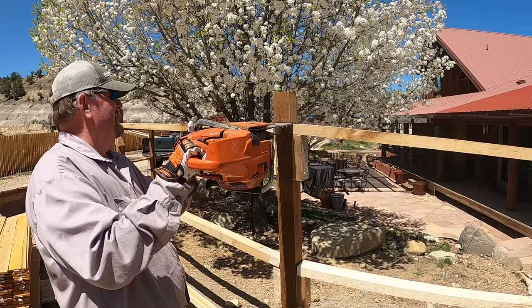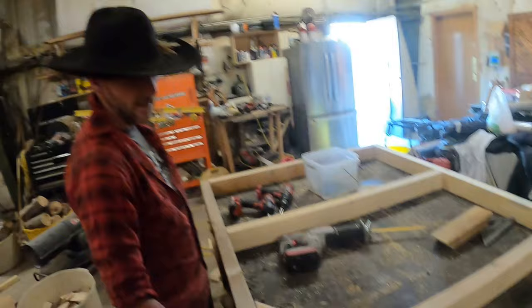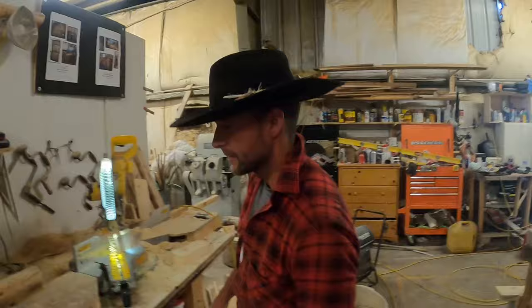Okay, so we're back at the shop. We're building a gate for the fence. I got it all put together, countersunk and screwed. And now we're just cutting the 45 angles to come in here just to sturdy up and hold it square. I've got it all squared up. That'll hold it square to hang from the fence and just look beautiful.